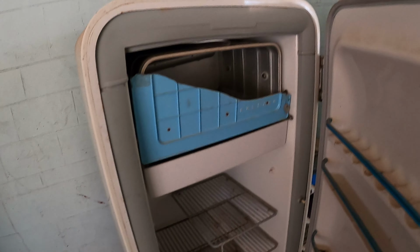Okay, well, that was rather interesting. Take another look outside.